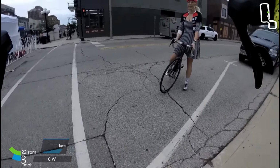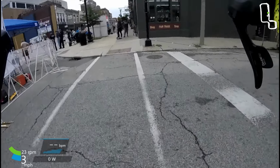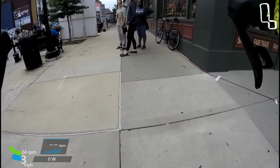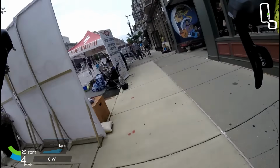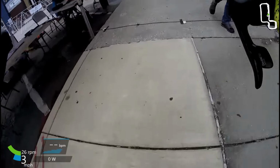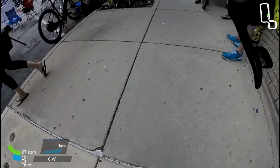So you can kind of see people are noticing that we had crashed, and it was actually rather embarrassing, well, at least a little embarrassing. My entire right ass cheek was hanging out of my shorts at this point, as well as a little bit of my butt crack, and I was not aware of that until after the race. And you'll kind of see that while we're waiting here for the neutral support.